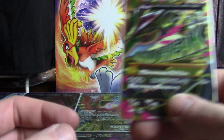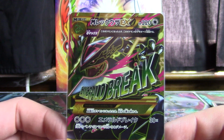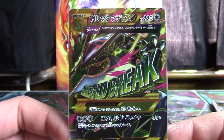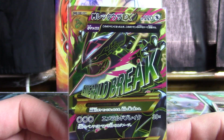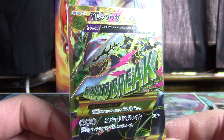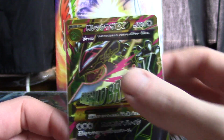And now, because there's no such thing as too many ultra rares, here is the ultra rare version-ish of the Mega Rayquaza EX in Bandit Ring. And I say ish because ultra rares popped up in about 40% of Bandit Ring booster boxes. They had some goofy pull ratios going on with that, but still looking quite wonderful there.